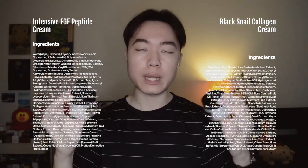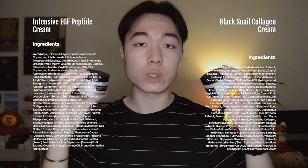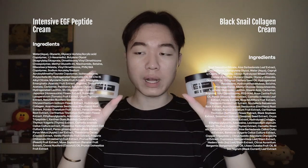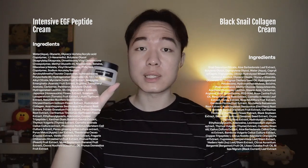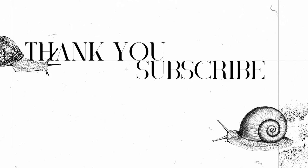What I love most about these two moisturizers is that they both help rebuild our skin barrier. And that's why we do skincare in the first place. Between the two, I prefer the black snail cream a little bit more. At nighttime, the peptide cream is a solid choice because it's nourishing and light. But during the day, I love using this snail cream because it's matte and it gives my skin a very cooling effect. That is all for this video.